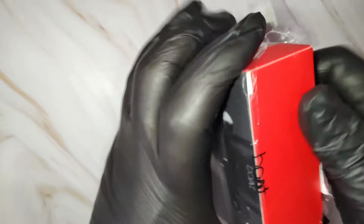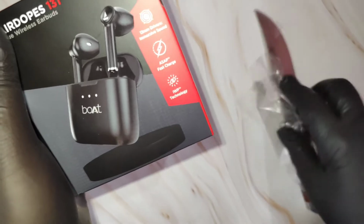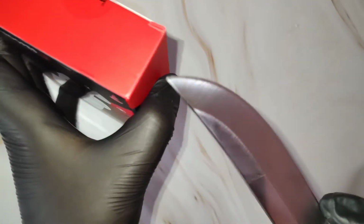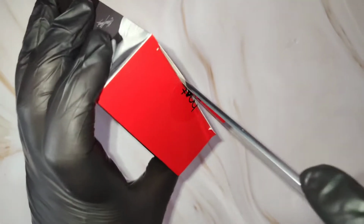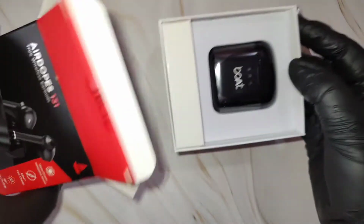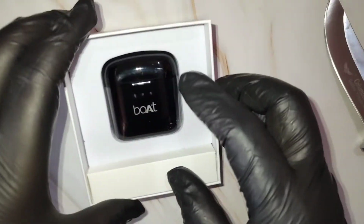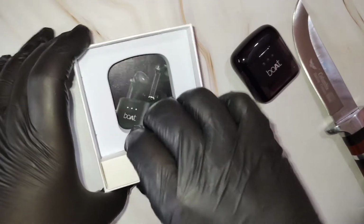The reason here is this resembles the AirPods very closely. We have the black model here, but the white model is totally a clone of Apple AirPods Generation 1. Oh, we have to cut the seal here. Here we go. Careful not to damage it. Okay. White box, very typical of boAt. Simple white box. A very small case. That's nice. Let's see what else is there.